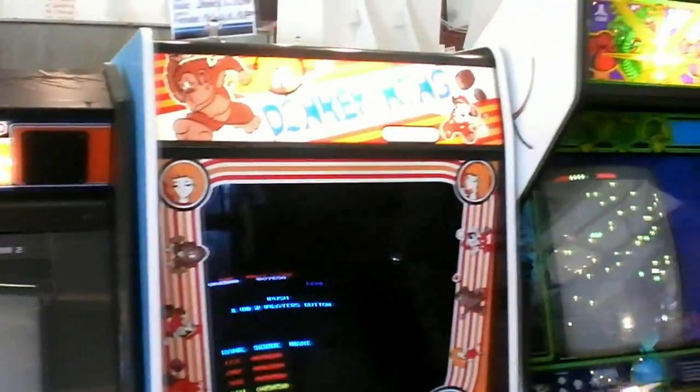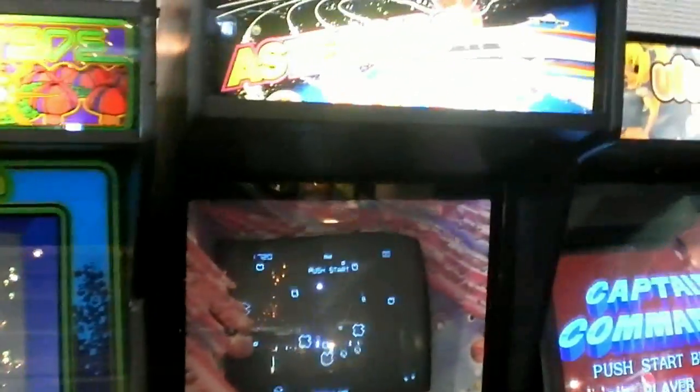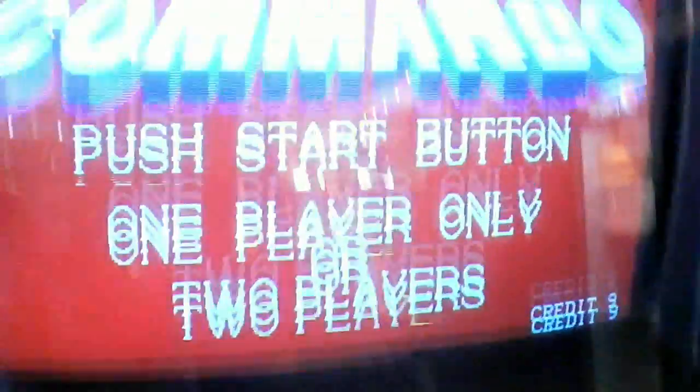Got Donkey Kong. Centipede. Asteroids. And this is the way you're supposed to play Asteroids, people. This is like an original right here from 1979. Of course, you got another multicade. This one's running Captain Commando at the moment.